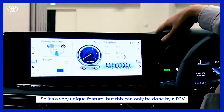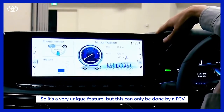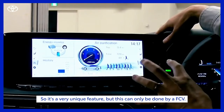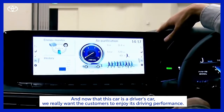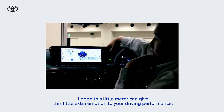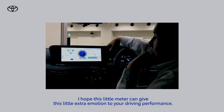So it's a very unique gauge or a unique feature, but this can only be done by a fuel cell vehicle. And now that we're saying that this car is a driver's car, and we really want the customers to enjoy the driving performance of the car, I hope this little meter can give you that a little extra emotion to your driving performance.